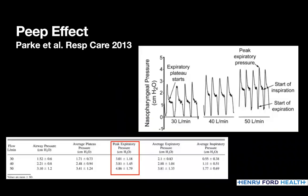Now the PEEP effect, this was shown by the Park group. The PEEP effect is actually related to flow. So what they found was that a flow of about 50 liters per minute or so does apply about 4.8 centimeters of water of PEEP. And that's kind of our practice as well. And again, that's related to flow.